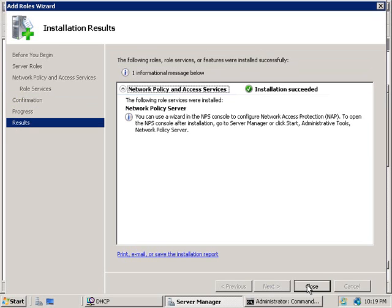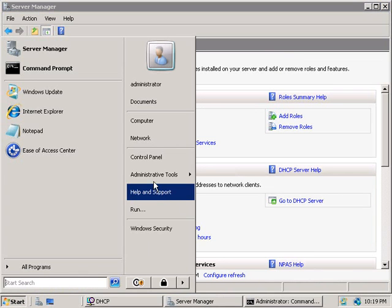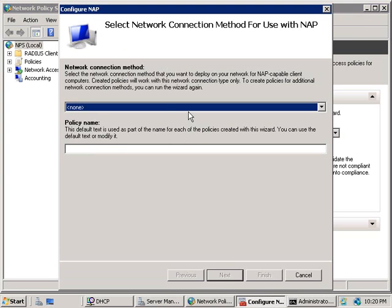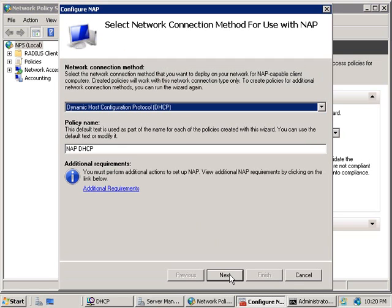Alright, it's done, so we'll click Close, and now we'll click on Start, go to Administrative Tools, and launch the Network Policy Server console. And in the middle here, we're going to click on the Configure NAP hyperlink. Now from the drop-down list here, we're going to choose DHCP, and we'll click Next.